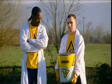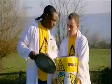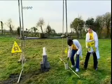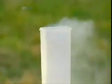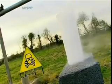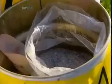This is thermite. It's a powdered mixture of iron oxide and aluminium, which when ignited burns at 2,500 degrees Celsius, which is very, very hot. This is liquid nitrogen. It's specially stored at minus 198 degrees Celsius. That's 163 degrees colder than the North Pole in winter. But is it cold enough to neutralize the intense heat of thermite?